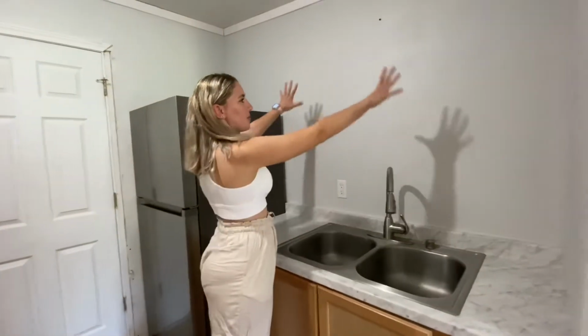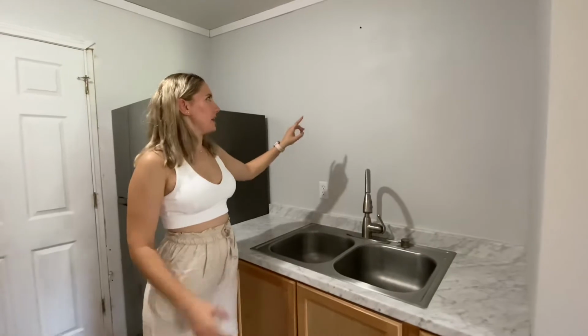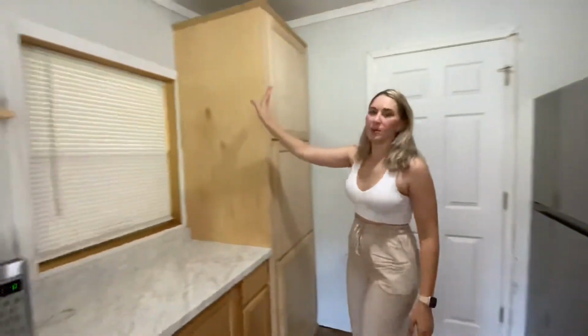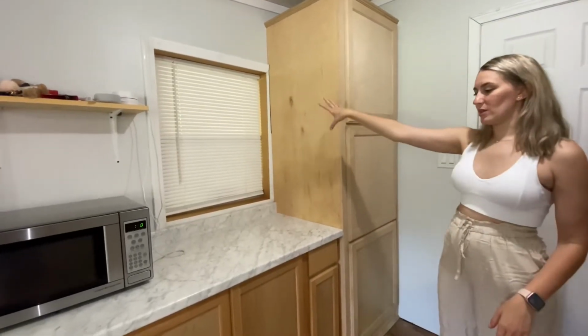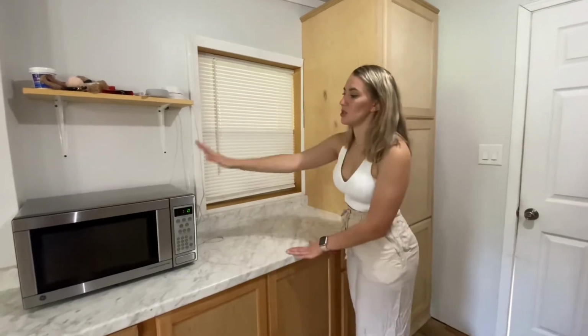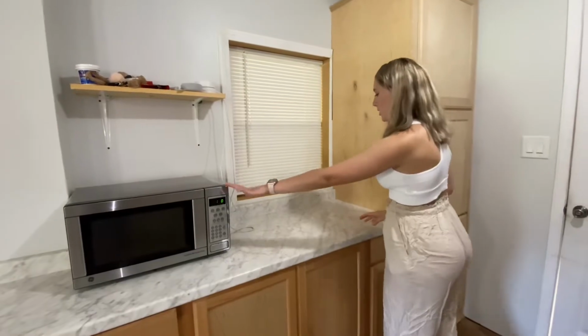But right here, I'm thinking about putting a mirror so that it'll reflect the sunlight, because on this side we have a window that I could open up and it leads to the porch out there. And then I have nice counter space. My sister and them actually gave me the microwave, so I'm going to have a microwave here.